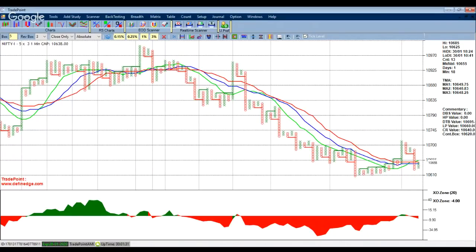But at the same time, we need to see this exo zone is becoming red now, and this triple moving average has become flat. You can see it was coming down all the way from 10,900 and it has flattened now. So the path of the triple moving average, as well as this exo zone. And then if this gives a double top buy, maybe above 10,685, only then the trend can change. Till then, it is weak.